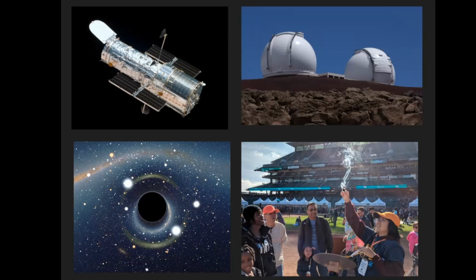It's related to astronomy because telescopes have big mirrors. They collect and focus distant starlight, and this is just for a slightly different purpose. So that's a little bit about me. Now I'd like to tell you a bit more about black holes and my research.